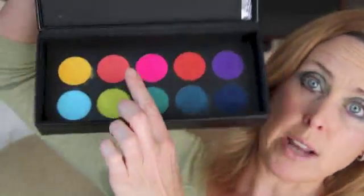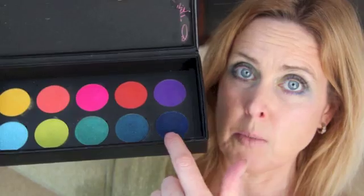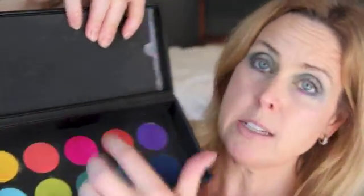And luckily they gave people like me a little cheat sheet with all the colors, so I was able to write it down. And yes, okay, you can take the shadows out. There's that little hole where you can put your little tool and pop them out and replace them with different shadows, but this last layer is not removable. So in sum, these are $21 each for 0.07 ounces, 230 shades.